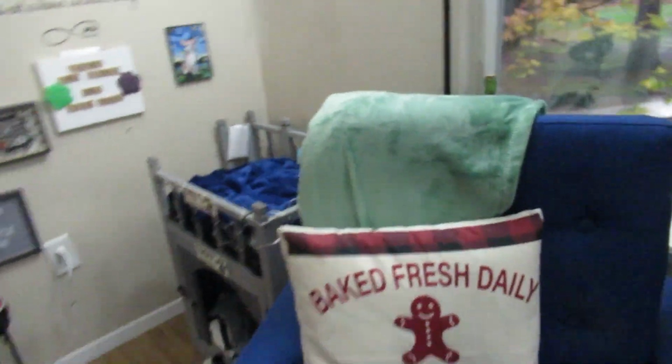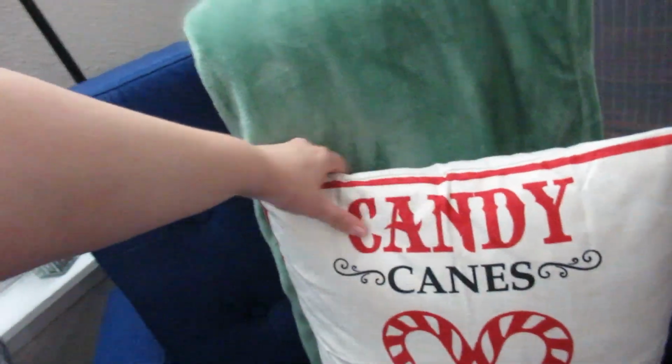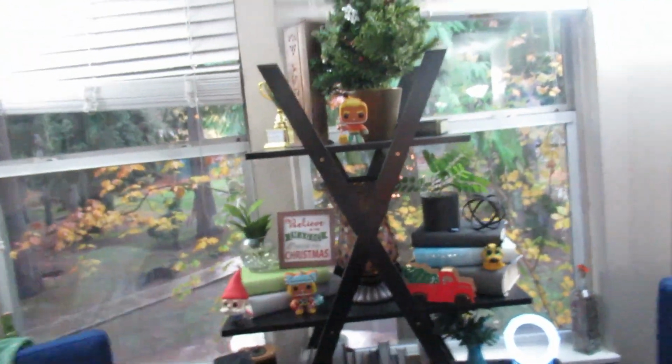And then here's our little pillowcases, which I think are so cute. And of course, decor and stuff. We had the gingerbread award. Hopefully somebody's going to win that this year.